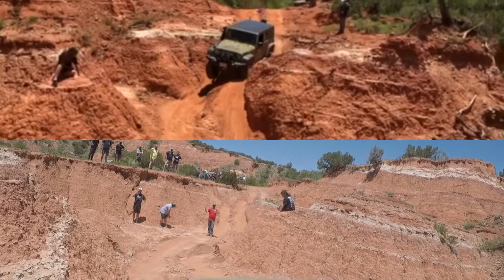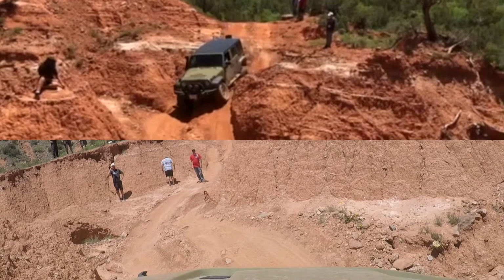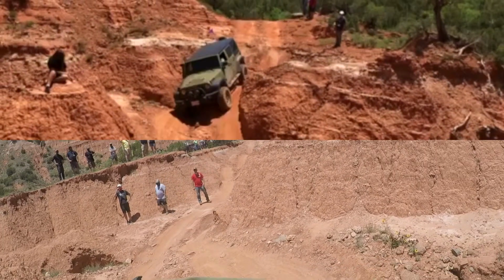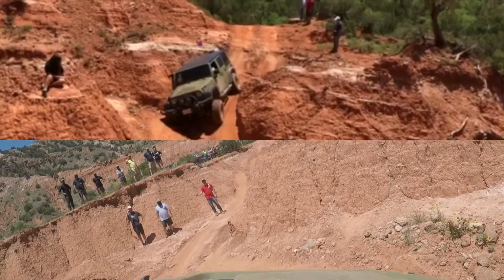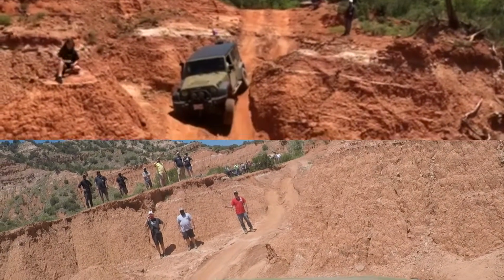So I just got back from the 2019 Palo Duro Jeep Jamboree, and this is my first time going out there. This is my first Jamboree actually, and one of probably the most famous trails out there is the Coyote Crawl. It's where most of the pictures that you see of that Jamboree are taken.